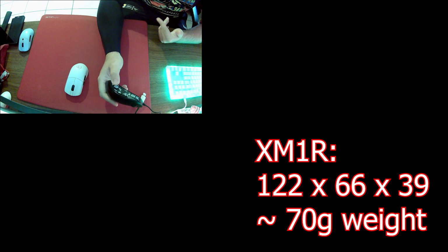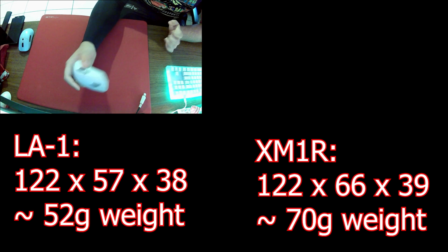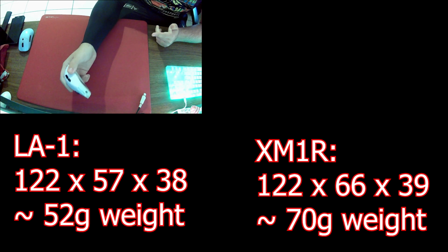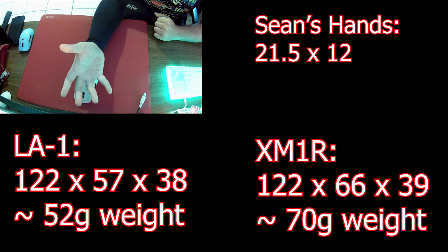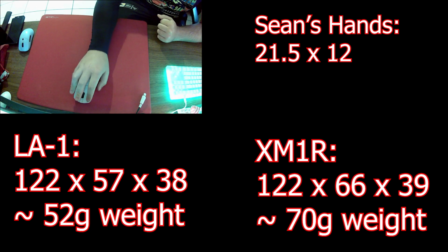The XM1R comes in at like 122 by 66 by 39, weighs about 70 grams, and the Lethal measures in at 122 by 57 by 38 at about 52 grams. My hands are 21 and a half by 12.